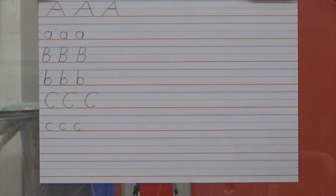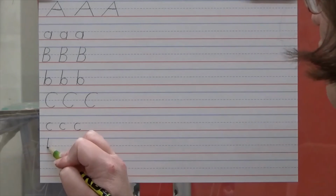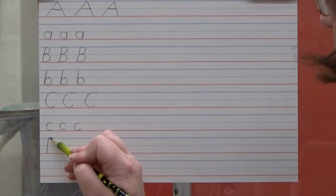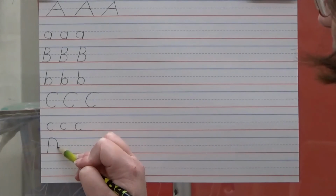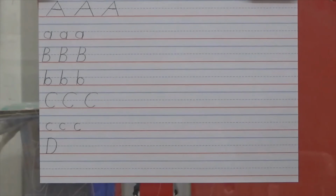Now we're going to do the capital letter D. Start at the top line, draw a line straight down to the bottom line. Then from the top line you're going to curve, and then curve at the bottom line. Almost like a backward C.